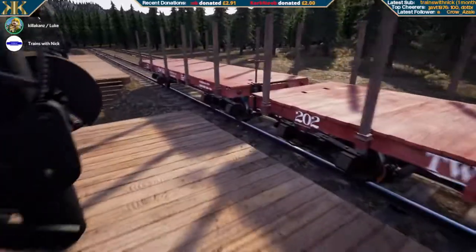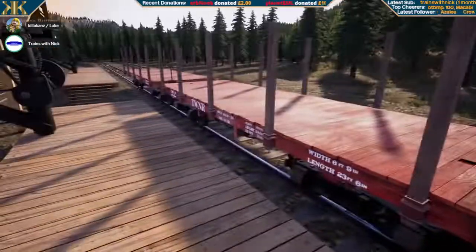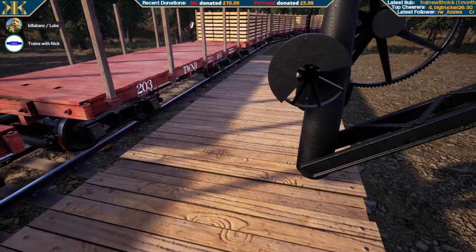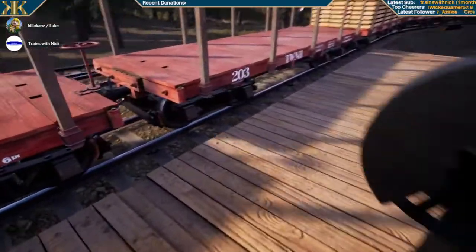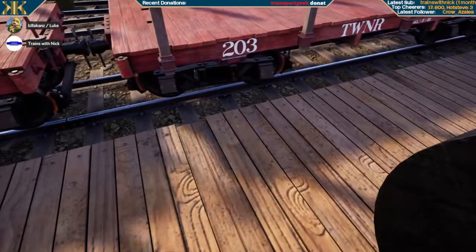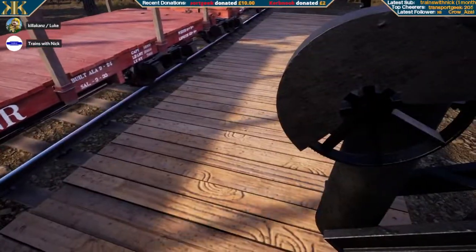That might have overrun slightly. 1 second, I'll just ease off the brake. That should roll back a little bit. Oh, no, if I do that. Okay, we're definitely going to have to reverse now. Gently does it. Quarter length. And bring it to a stop there. There we go. That's better.